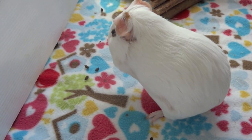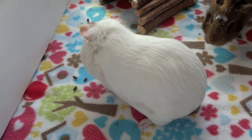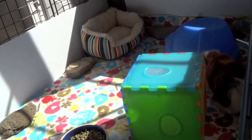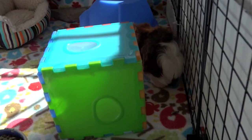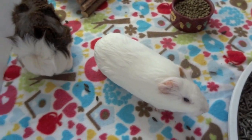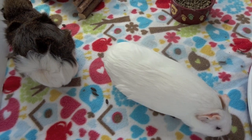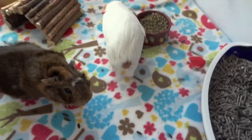And I mean, it wasn't sudden. Once the babies were old enough to be weaned, then that's when I separated them. And they were completely separate for quite a while, just because I was weaning them. And then when I tried to reintroduce them, she just had decided that she was done taking care of her babies, and she just didn't want to be a mom anymore. And she's just a dominant pig. So I think it all has to do with their personalities.